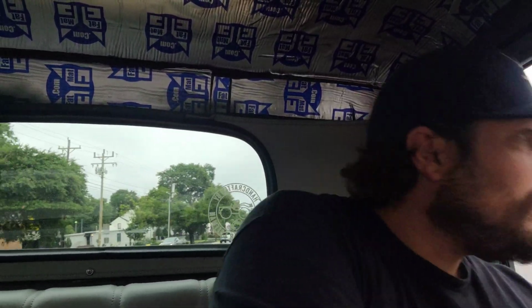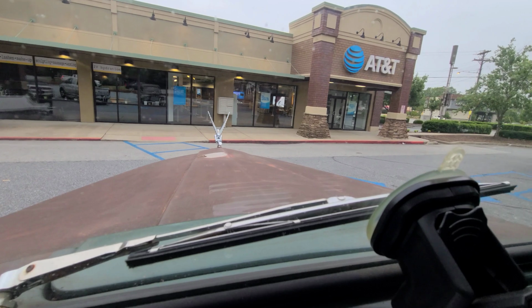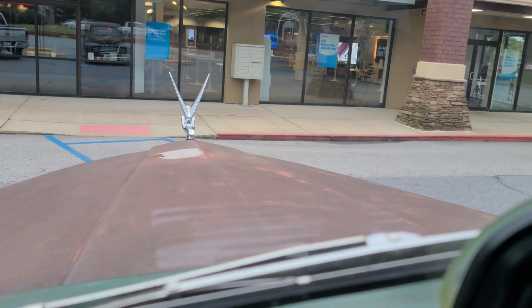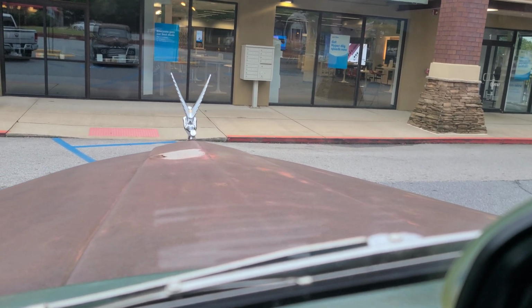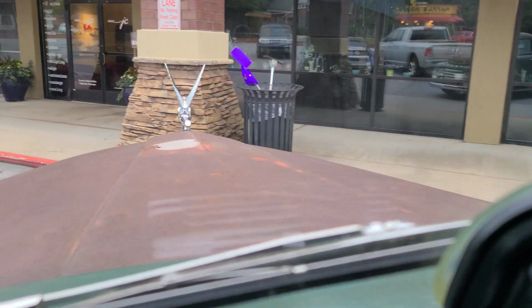Helps if you take the emergency brake off. All right. It's cool to see yourself in the mirror images of the truck. Do a little bit more driving around.